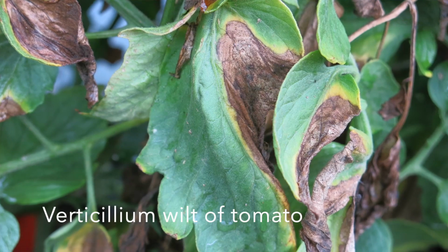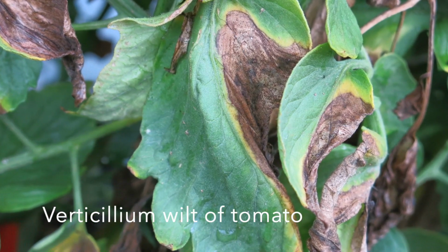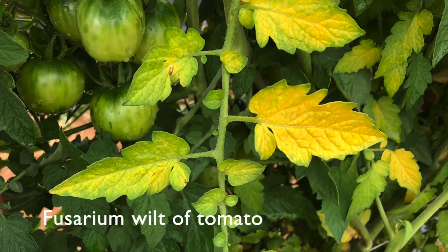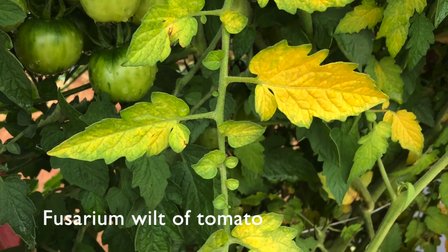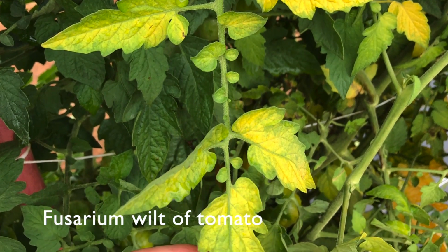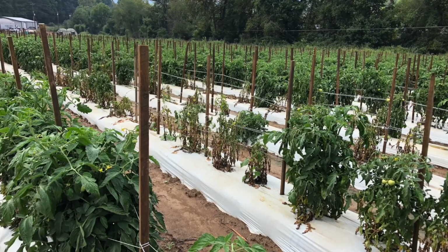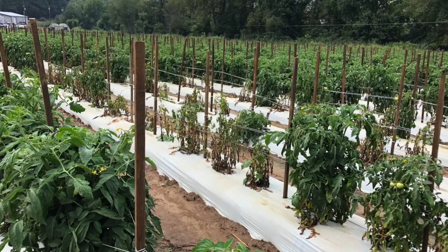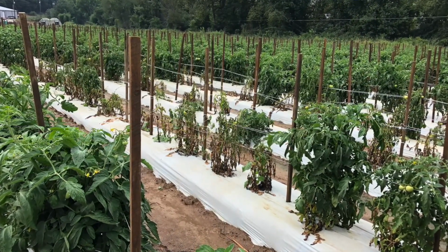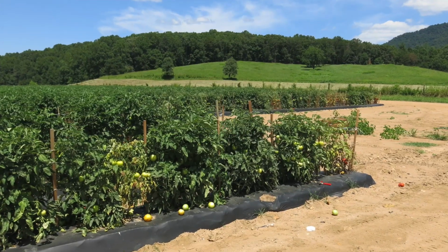For example, with verticillium wilt, you would see some V-shaped yellowing coming in from the edge of the leaf. And with fusarium wilt, you would see more one-sided yellowing, either one or multiple stems yellowing, and/or one side of the leaf will be yellow. She also noticed the patchy nature of the disease. Sometimes it can be localized in a field, but individual plants in that area may display various levels of severity.